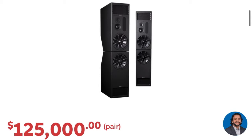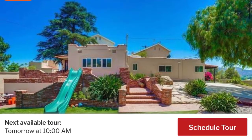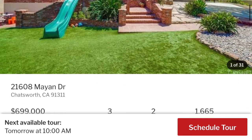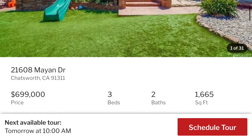As you can see, these speakers are like 125,000. With that type of money, you can actually buy a really cozy home here in California, nearby, mostly in the San Fernando area. You can make a 20% down payment with this type of money and not get PMI on it. So this is the type of house that you can purchase here in California with a 20% down payment. It's $699,000 for a cozy home like this. It's not really that bad.